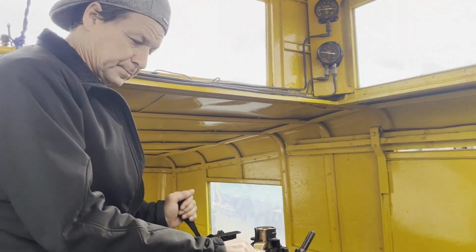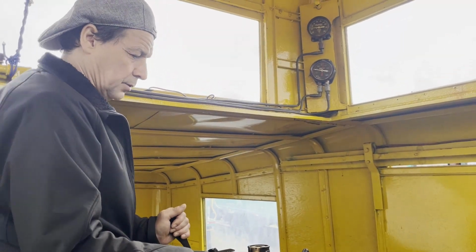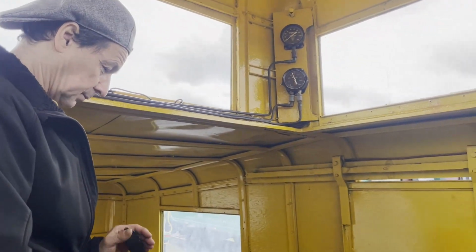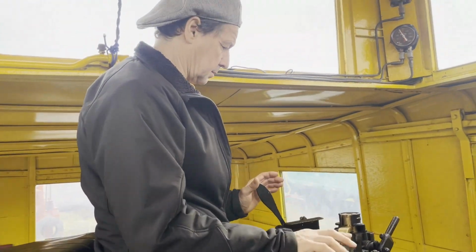Yeah, so release your brakes. Oh, they are. Oh, no. There, that's it. Released, right? Yep. And now you're just going to push it back into your running position. There you go.